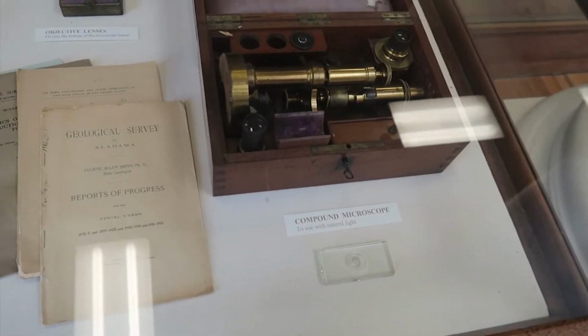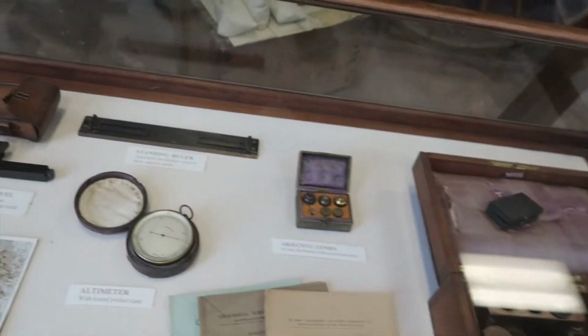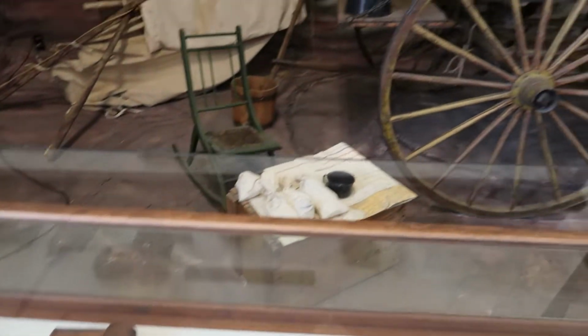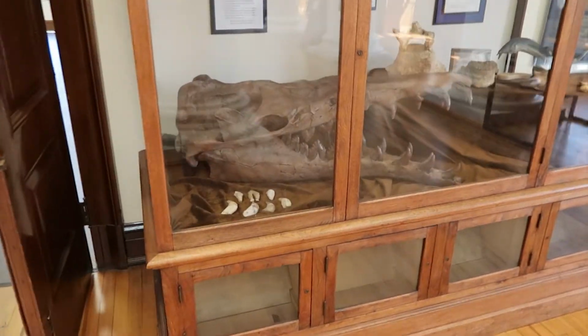This is the kind of stuff they would bring with them when they were doing their research out in the field. A compound microscope, altimeter, another altimeter. And I'm looking at that in there. Look at that.